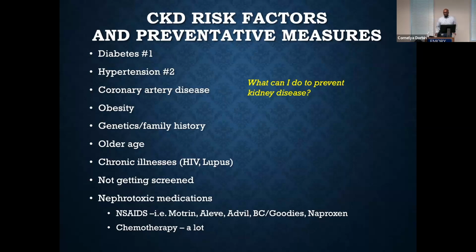We like Tylenol. Tylenol might affect the liver, so you have to be careful how much you take, but it doesn't really do anything bad to the kidney. But a lot of times patients say Tylenol doesn't work. You have to mix in some of the Tylenol, and please decrease your NSAID use.